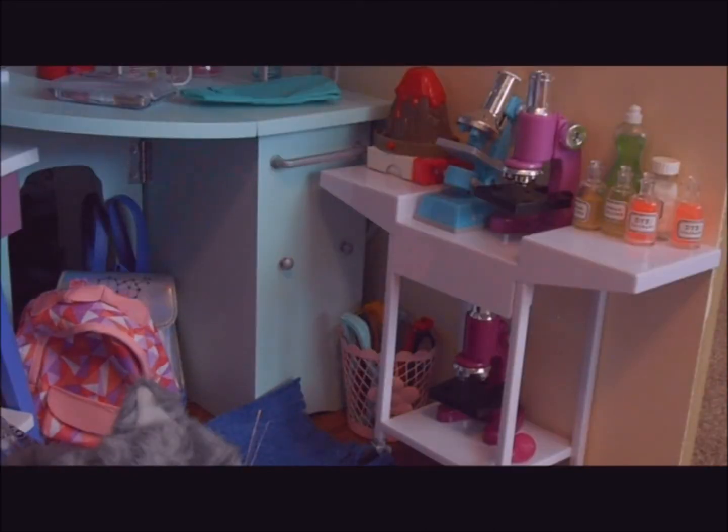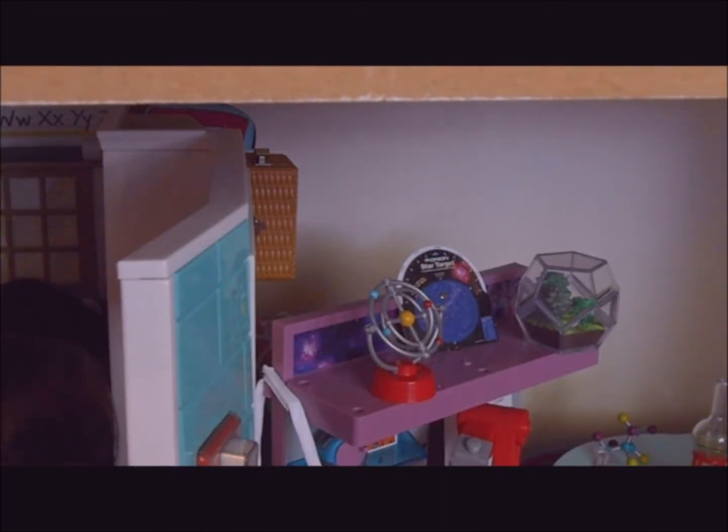Then on the Our Generation Space Lab table, we just have some American Girl Science Lab set that is currently now retired. We have an Our Generation Volcano. We have an Our Generation Microscope. We have some sciencey things. We have some dye. We have some baking soda. We have some vinegar. Behind Luciana's maker table are the cubbies that come with the Our Generation schoolroom.